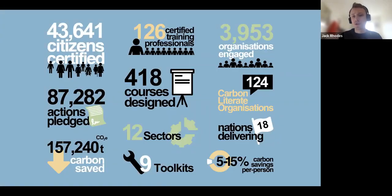And so the construction company Jacobs UK, who we work with, has estimated that there are at least 5 to 15% emission savings per person after having taken a carbon literacy course, which is the start in the bottom right of the graphic here. And we ourselves have also extrapolated from the evidence forms that we've received that 160,000 tonnes of emissions have been saved due to the almost 44,000 citizens that have been certified carbon literate and the 88,000 carbon reducing actions that they have pledged. And so you can really see that there's a massive impact of the carbon literacy courses that have been delivered.